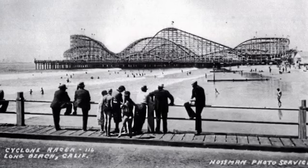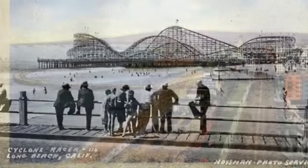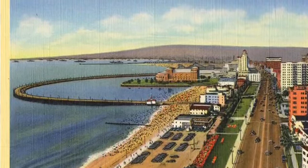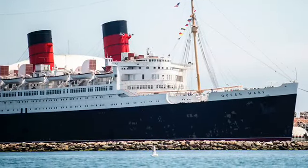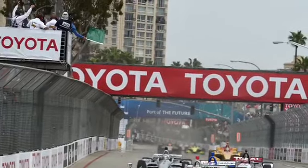Here's the old Cyclone Racer. It lasted until 1969. This right here is the Rainbow Pier that I was mentioning that you could drive around out onto the water. The Queen Mary, which used to sail on the Atlantic, has been in Long Beach since 1967. There's so much still going on down here in the old Pike area, including the Long Beach Grand Prix.